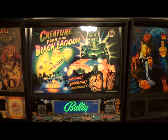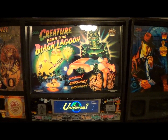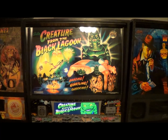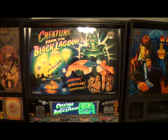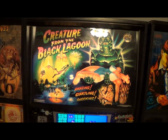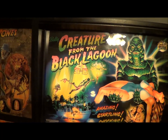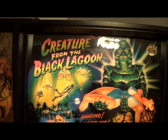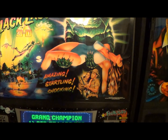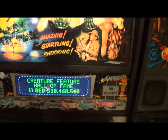In this video, Doug's Home Arcade showcases my Creature from the Black Lagoon pinball machine by Bally. This was released in 1992. For those who are not aware, this is actually a Williams machine with a Bally name on it. At this point, Williams had bought Bally and was sticking the Bally name on Williams-made machines.